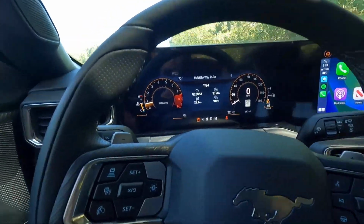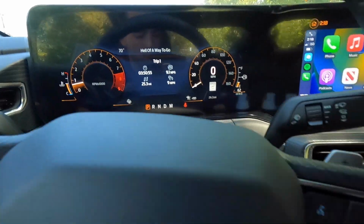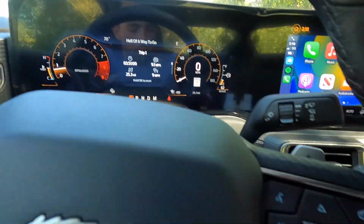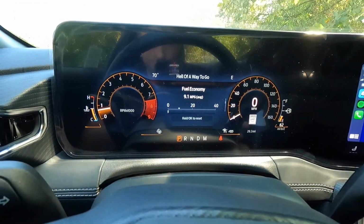So right now we are in custom mode, I believe. So if I click down, you can go between like 5 different pages is really all you can do. So clicking down, that's your trip A or trip 1 information.